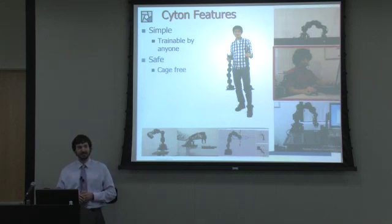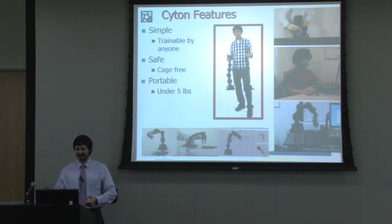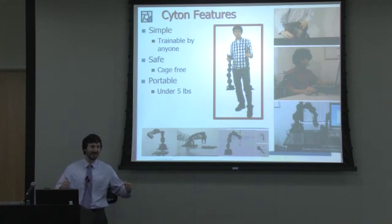We like to call them cage-free. They're safe to operate around. The kinematic structure, these arms are really lightweight. They're about 5 pounds each. So they're actually fun to interact with. If you ever saw them, they actually have a little bit of a biological feel to them. They're disruptively portable, we like to call them, because you can actually pick up a couple of them, move to a table, put them down, calibrate, and you're off and running.